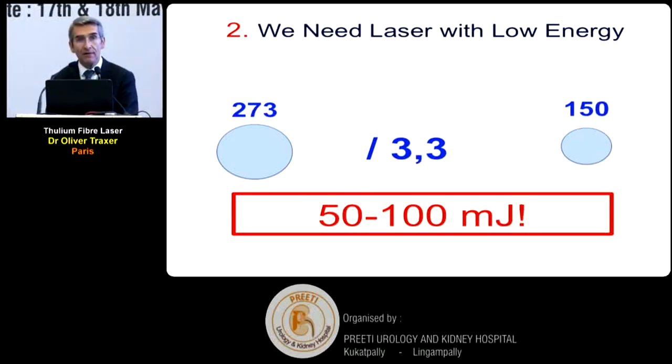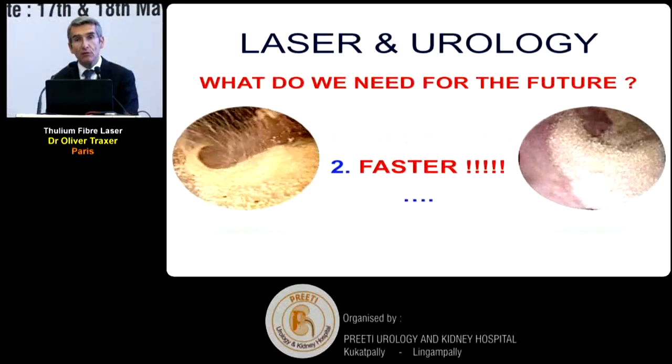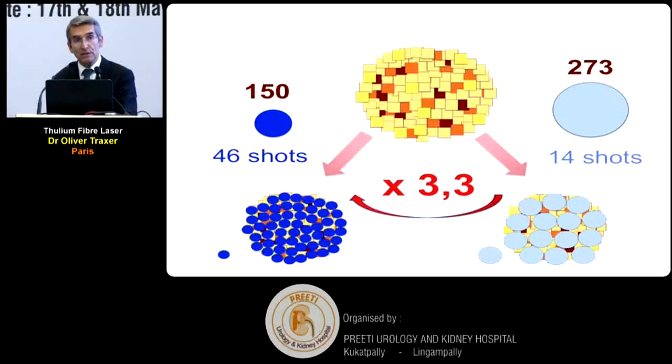So what do we need? And this is the second point. We need a new system able to produce very low energy, at least by dividing the energy by 3.3. And now what is the last problem? How can I go faster? Of course, if I'm using a small fiber with lower energy, I will be efficient. But since the fiber is smaller, I will need much more impact, we said before. And again, if we compare 150 and 270, we will need 3.3 more contact with the surface of the stone.